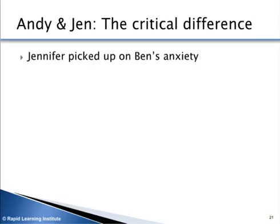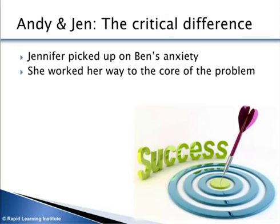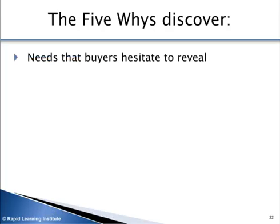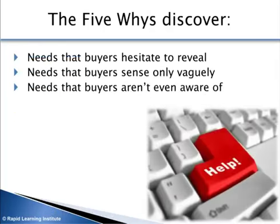Jennifer did. For her, discovery is about probing with all 5 senses to find the prospect's pain. And she has a tool, the 5 whys, that she uses like a knife to peel away layers of the onion and find organizational needs that directly affect profitability and the long-term health of the company. Let's sum up. The 5 whys technique is an effective discovery tool that uncovers needs your prospects might hesitate to reveal, are vaguely aware of but feel no urgency to address, or aren't aware of at all.